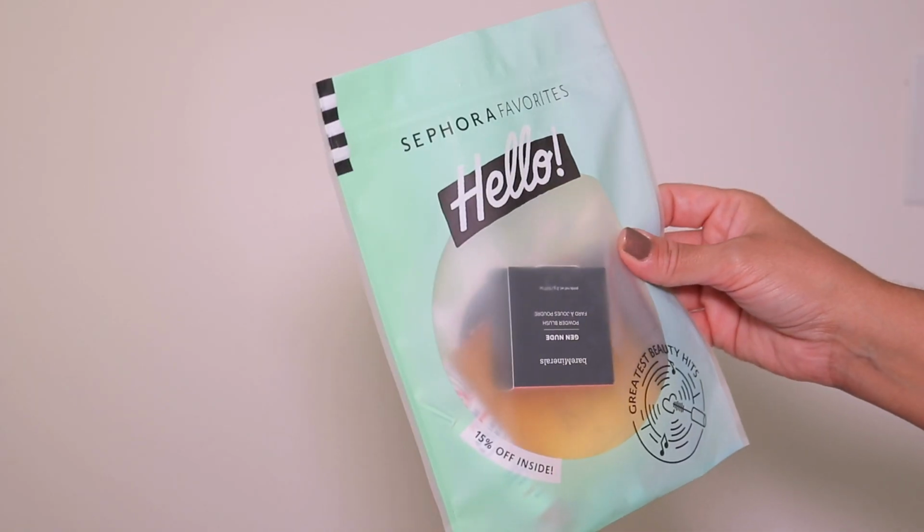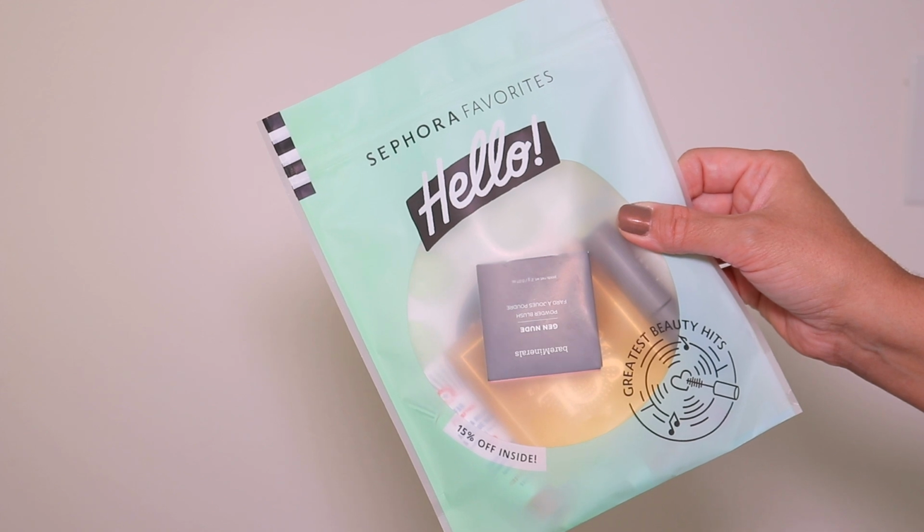By the way, this bag is recyclable. You can reuse it for other things. I have actually used it to travel and put some products, like if I have liquid that I'm traveling with or something like that, I like putting it in a bag like this because I know it'll be secure.